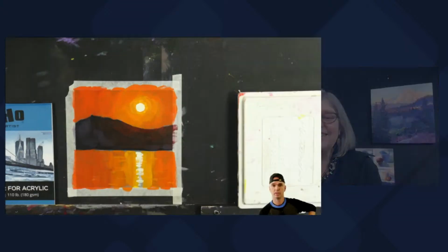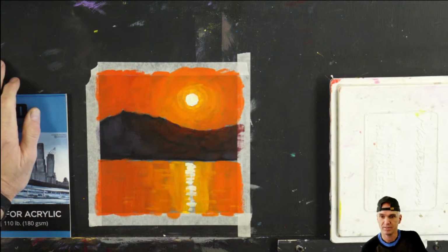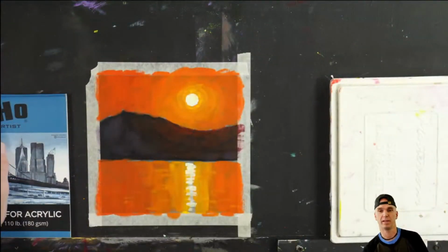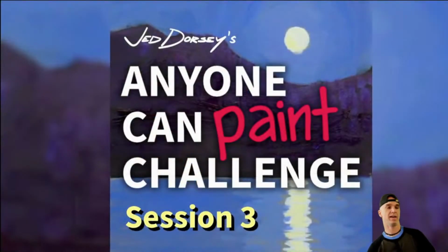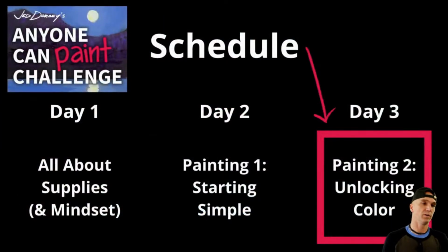We're going to move into our normal presentation now. So guys, I guess I'm on the wrong thing, but that was yesterday's painting. That was kind of cool. But here we are, session 3. So we're on the second painting. We're going to be talking about color. Yesterday we put some color on, but we didn't really talk much about it.